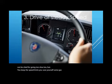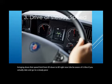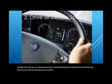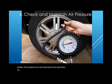There's talk about in California bringing down that speed limit from 65 down to 60 right now. Be aware of it. Also, if you go at a steady pace, you're going to be using less fuel that way. But if you're hard accelerating and stopping real fast, you're going to wear out the brakes, and you're going to use a lot more fuel at the same time. So drive at a steady pace.